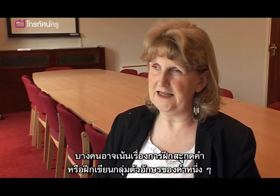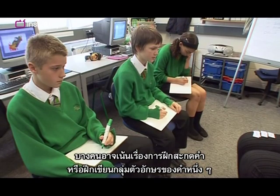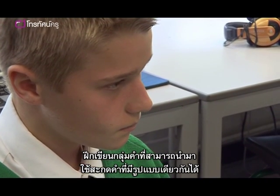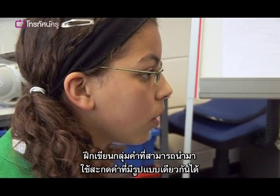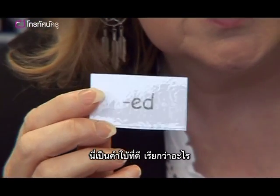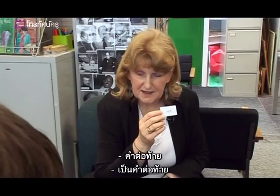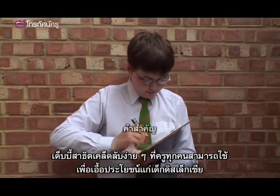Perhaps it might be a particular spelling that you're working on, or a particular group of letters within a spelling that we're looking at. So they're looking for families of words with the same spelling patterns. What is the difference between this word and the word you saw previously? That's a good clue. It's called a what? Syllable? It's a suffix. It's a suffix. Yes, Debbie, well done.